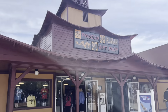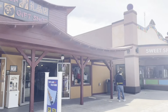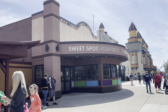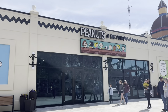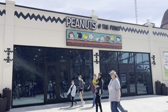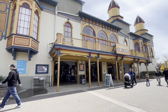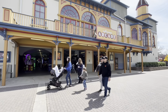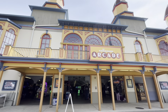Here's their one gift shop that looks kind of Chinese, and I love it. And then down here is the Sweet Spot, which is where they have all their treats. After that, we have Peanuts on the Point, or at the Point rather. And that's their newest store. And then here is their big, huge arcade. And the prices vary on tickets if you do like a package or if you do just like tokens or whatever, but it is huge and it is super fun.